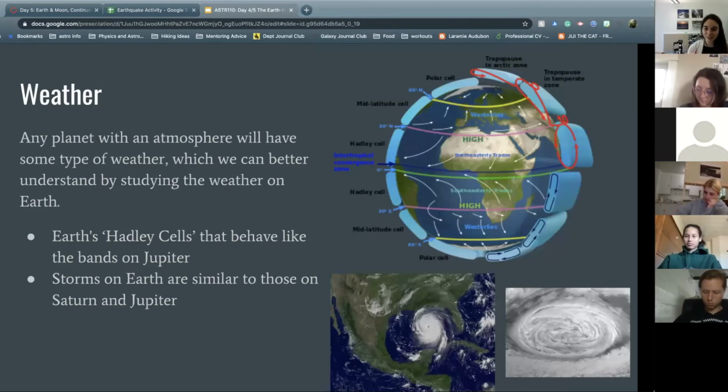Kind of bouncing around. So back to the weather, we'll talk about this a little bit more when we get into the giant planets, but the big reason I wanted to talk about weather is because studying weather on Earth will help us understand weather on any other planet. And I like thinking about weather on other planets more because we don't have to deal with it here, which is nice.